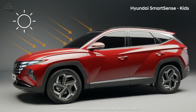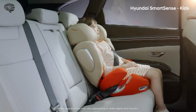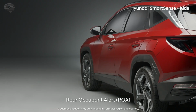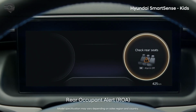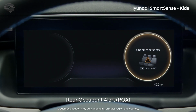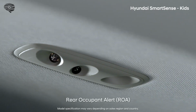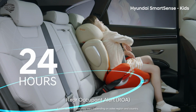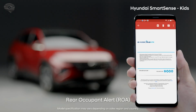Leaving a child alone in the back seat can be dangerous even in a short period of time. The all-new Tucson urges the driver to check the back seat with a cluster pop-up message and alarm when the driver opens the door. Also, if movement is detected using the ultrasonic sensor once the door is locked, the horn is honked, emergency lights are turned on, and a text message is sent to inform that there is someone in the back seat.